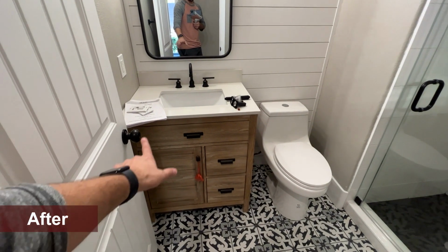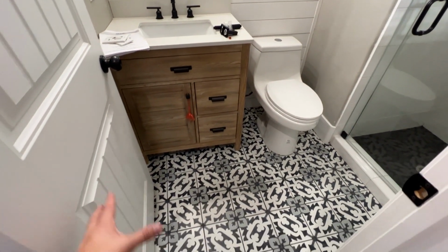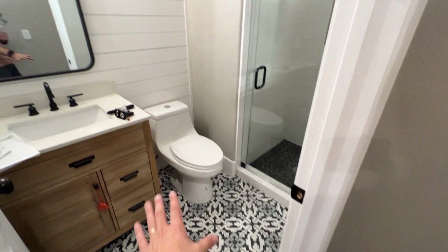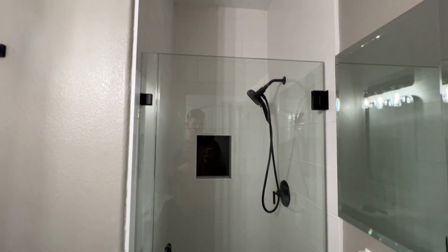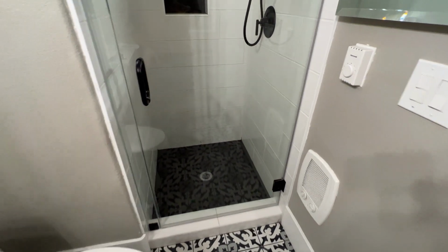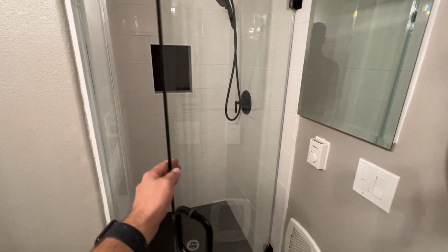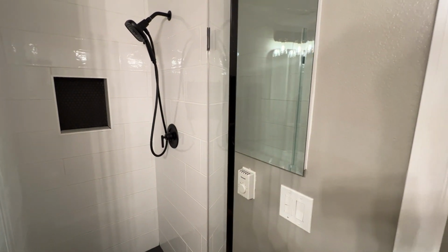We have right here your vanity. Again, same vanity as the other bathrooms. Different style, but still Spanish style flooring with the shiplap behind, all the black fixtures like I mentioned before. And then right here, that shower that we used to have, completely gutted out, new tile throughout it. And then we did a penny tile here with the 3/8 of an inch glass, super thick and heavy.